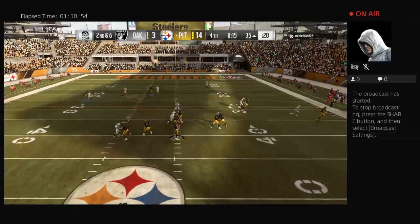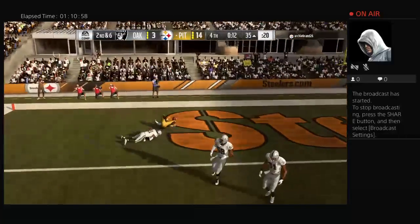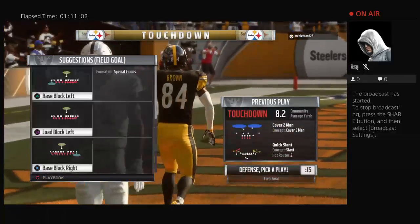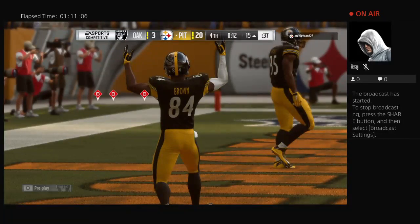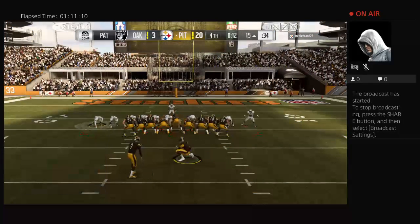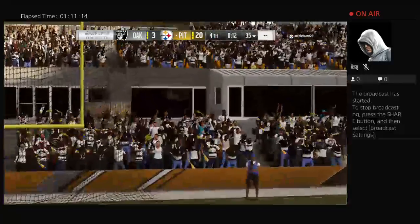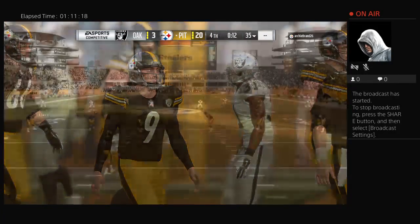Now Roethlisberger to throw on 2nd down. He's going deep for Brown. And it's caught. It's Brown. Touchdown Steelers. Antonio Brown, 35 yards. And the interception by the Steeler D leads to a touchdown. And it's no good. No, he misses the extra point, and our score stays right where it is.